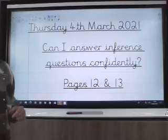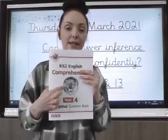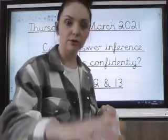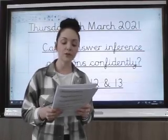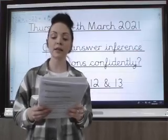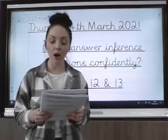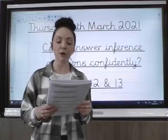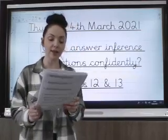So we're moving on to pages 12 and 13. If you have got the Lion book, we're still in this one, and it's called Armoured Dinosaurs. Sounds very interesting, especially if you're interested in dinosaurs. It says, even though dinosaurs became extinct around 65 million years ago, scientists are still uncovering new facts about them. Some dinosaurs had their own body armour to protect them from attacks. This extract looks at the different types of body armour and why they were so effective. It's going to be very interesting, I think.